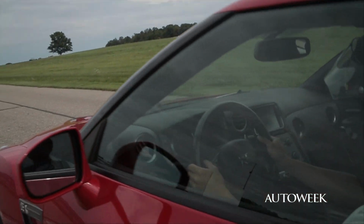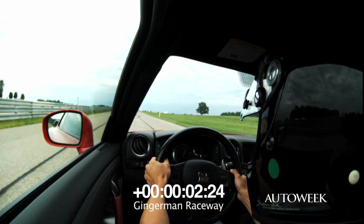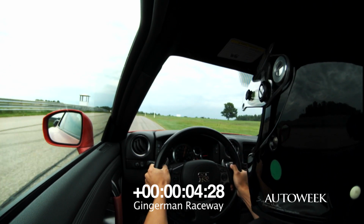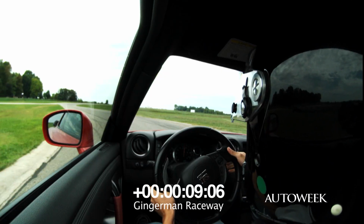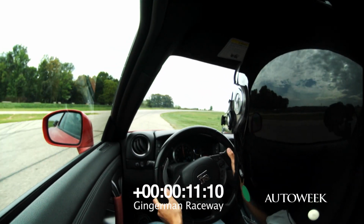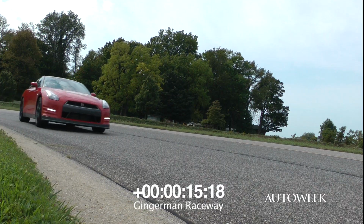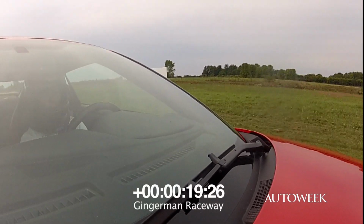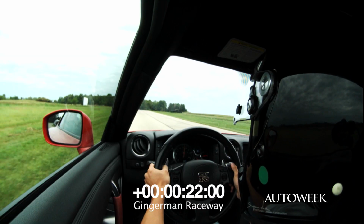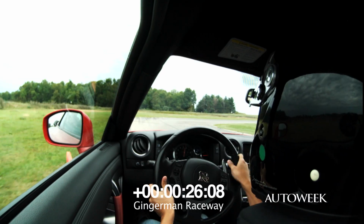Foot to the floor, launch control engaged, and we're off, and we find out that launch control is not nearly as violent as it once was, but it still gets you going in a hurry. Since it's not a flying lap, the GTR eats up turn 1 without a problem. 2 is a right-handed sweeper, letting you get onto the gas early to put some power down and really hear the exhaust note. Being a twin turbocharged V6, the exhaust note is a little higher than a rumbling V8, but it's still music to my ears.